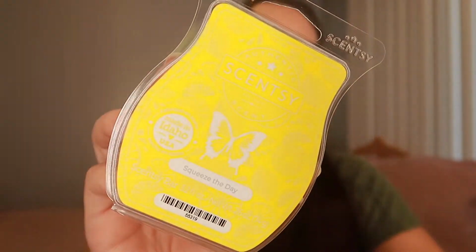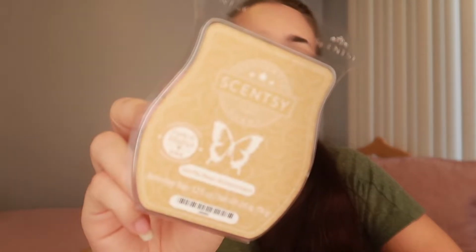So we have here Squeeze the Day. Guys, I have this in the brick form. So I tried it in the bar and I became obsessed with it. This scent is so powerful. I have this in the basement. First day, smelled so strong. A week later, it still smelled just as strong. You know when you're cleaning your bathroom and stuff? I feel like this adds that extra, like, your bathroom is super, super clean. It is just such a fresh, clean scent. I absolutely love that one. Very, very long lasting.